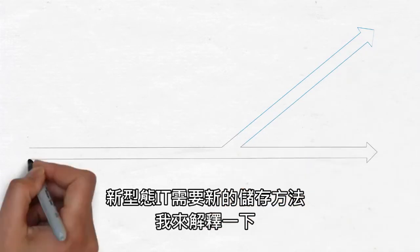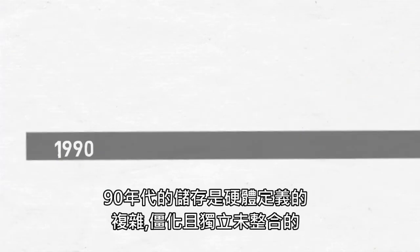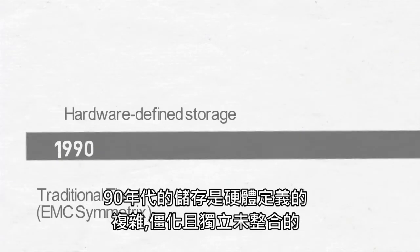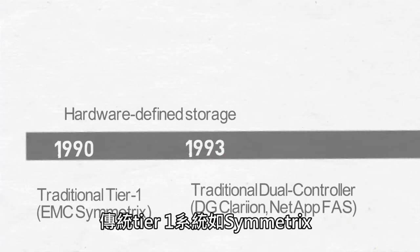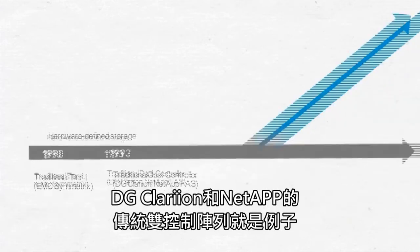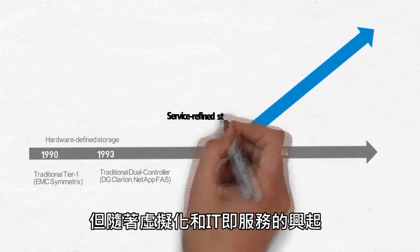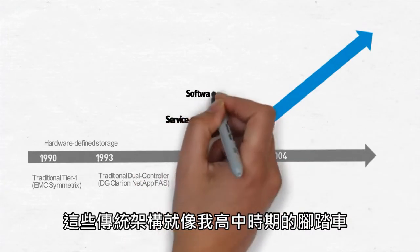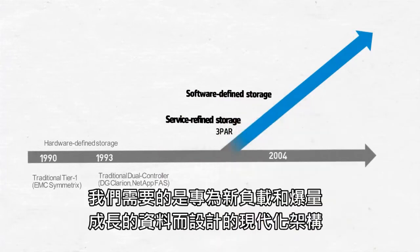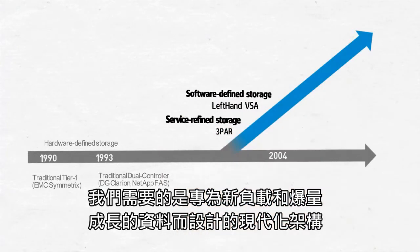The new style of IT demands a new approach to storage. Let me explain. In the 90s, storage was hardware-defined. It was complex, rigid, and in silos. Traditional Tier 1 systems like Symmetrix and traditional dual controller arrays from CLARiiON and NetApp FAS are examples. But with the emergence of virtualization and IT as a service, these traditional architectures are like my bicycle in high school. What's needed is a modern architecture built for new workloads and explosive data growth.